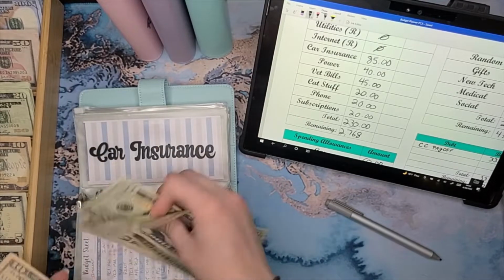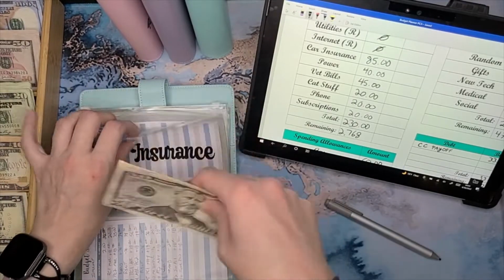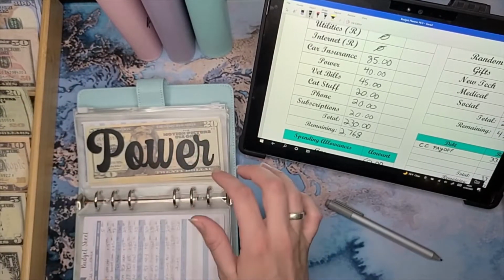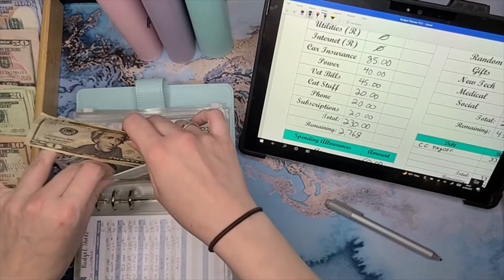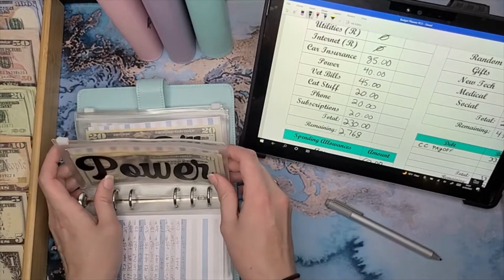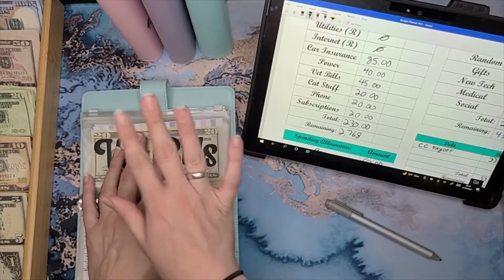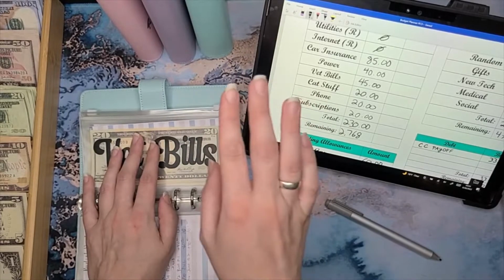Because I did actually have, on my month ahead stuffing video last week, a question about one of these categories in the pink folder, or the pink binder. I'll get to that in a second. Power is getting 40. I feel like this is actually extra, but we're being on the safe side, and if I end up with extra money at the end of July and I feel like pulling it and putting it towards the month ahead binder, I can do that. So, vet bills. Vet bills is what people had questioned about. So, in the month ahead folder, somebody asked me why I have a vet bill every month.